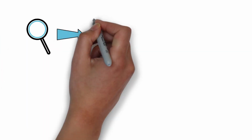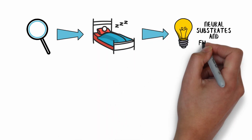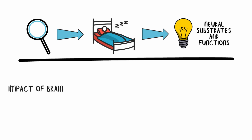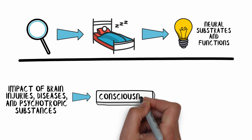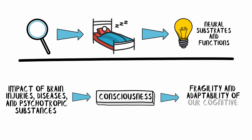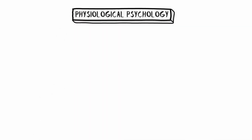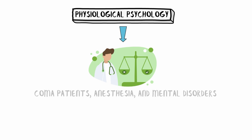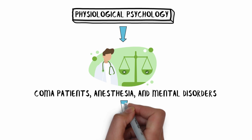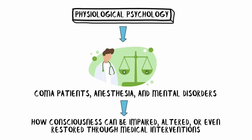The study of consciousness within physiological psychology encompasses various aspects. Researchers investigate altered states of consciousness, such as sleep and dreams, to understand their neural substrates and functions. They also explore the impact of brain injuries, diseases, and psychotropic substances on consciousness, shedding light on the fragility and adaptability of our cognitive experiences. Furthermore, physiological psychology plays a crucial role in addressing ethical and medical dilemmas related to consciousness, such as coma patients, anesthesia, and mental disorders. It informs our understanding of how consciousness can be impaired, altered, or even restored through medical interventions.